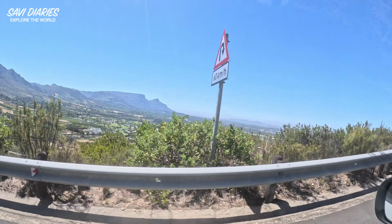However, for concluding adventure, it's essential to note that Chapman's Peak Drive is a toll road covering a distance of 9 kilometers. And as we approach the toll plaza, we'll have to pay the toll fees, a small price to contribute towards the maintenance and preservation of this awe-inspiring coastal road, ensuring future generations can also relish the beauty and wonder of this remarkable coastal route.